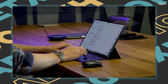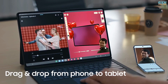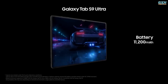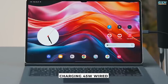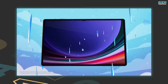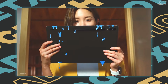You can also pair Tab S9 Ultra with the rest of your Galaxy to reach even greater heights, quickly share files from your phone to your tablet, or use it as a second screen with your PC. Like last year, the Galaxy Tab S9 Ultra has a 11,200 mAh battery. As for charging, you will probably be topping it up with a 45-watt charger. An IP68 rating gives the Samsung Galaxy Tab S9 Ultra water and dust resistance that neither the iPad nor any premium tablet on the market is certified for.